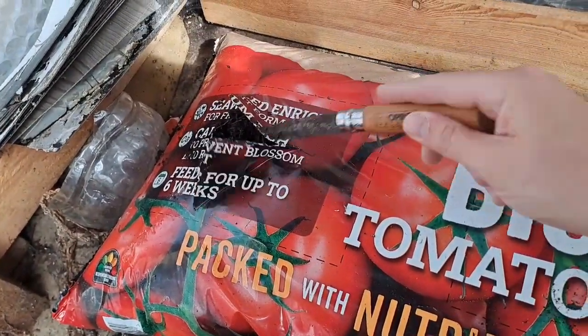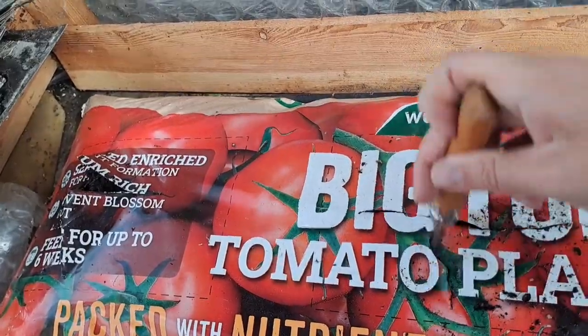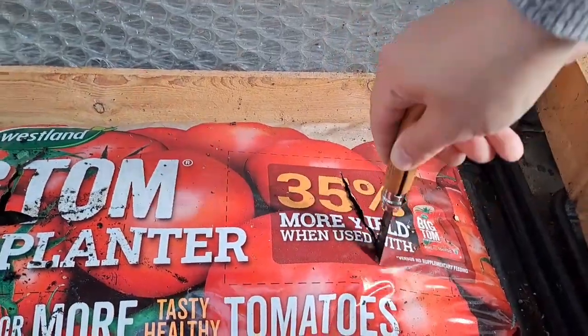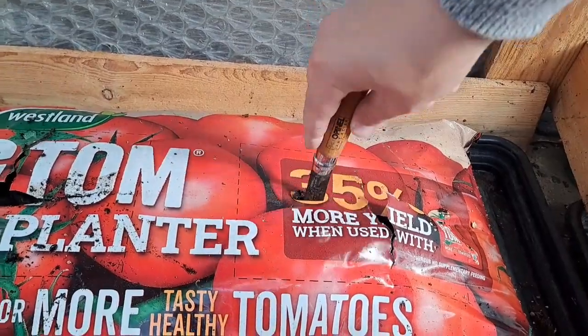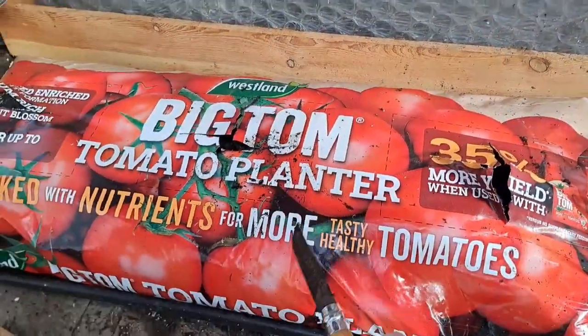So all I'm going to do is open it up like so. And last but not least, you can cut the sections out. I don't find it too necessary to do that, and at least this way it actually retains some more moisture, less for it to escape. That's that done.